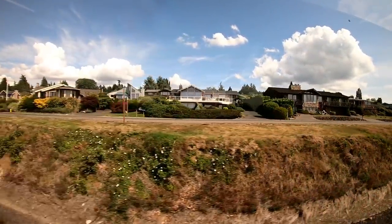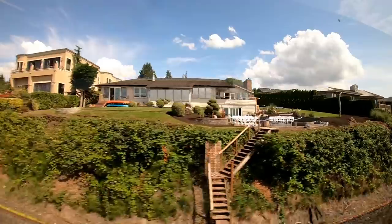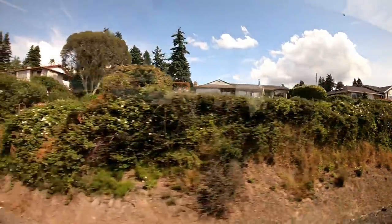I was impressed with all the homes we saw along the tracks. As a train fanatic, I couldn't stop thinking about how great it would be to live along here with not only a view of Puget Sound, but of the trains going by too.